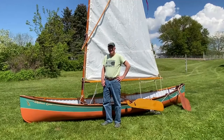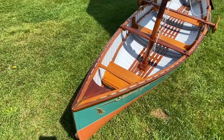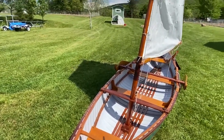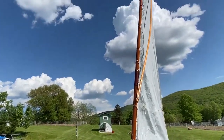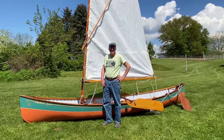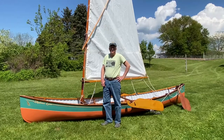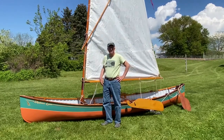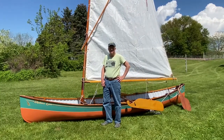Okay, this is the last boat we'll be looking at. This is a 1943 Old Town double-ended boat. It's not a canoe, it's a rowing boat. And Old Town carried this model in their catalog for years and years. It was a favorite of summer camps and rental places and fishermen. It's stable, carried multiple people in here, and it was a real nice boat.